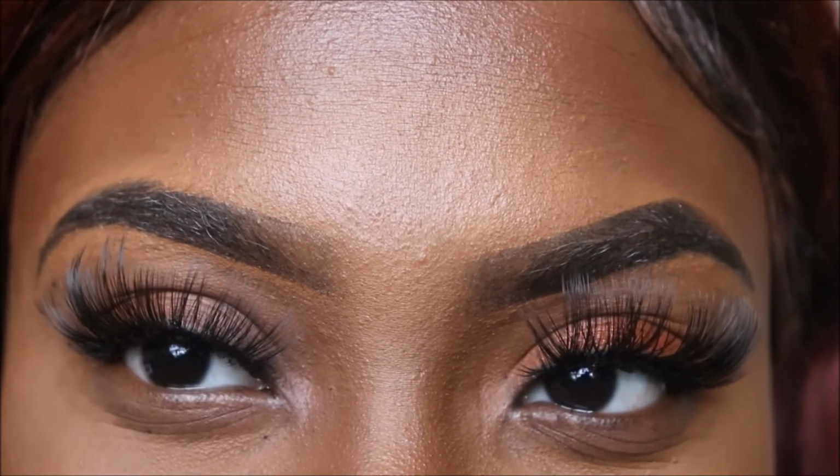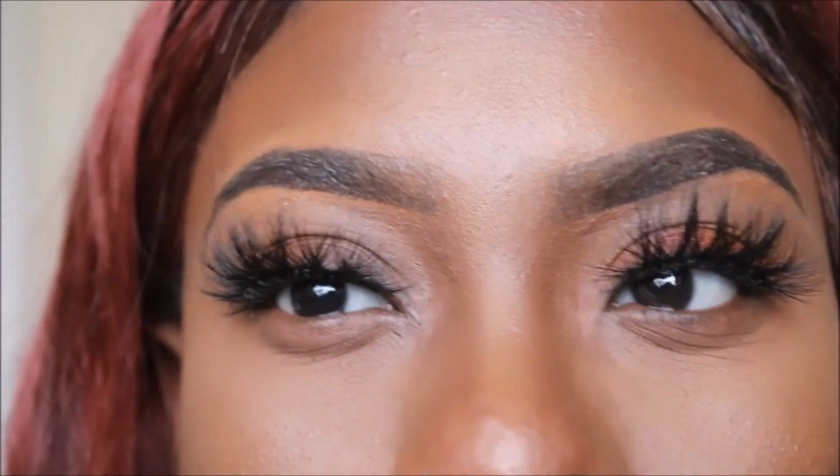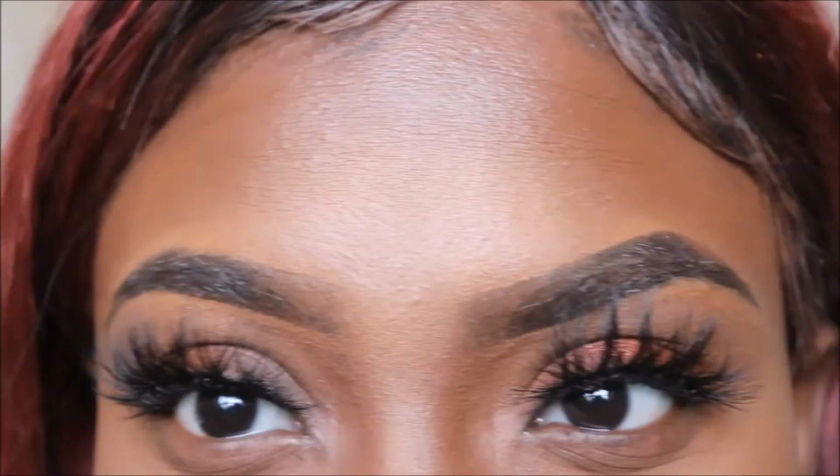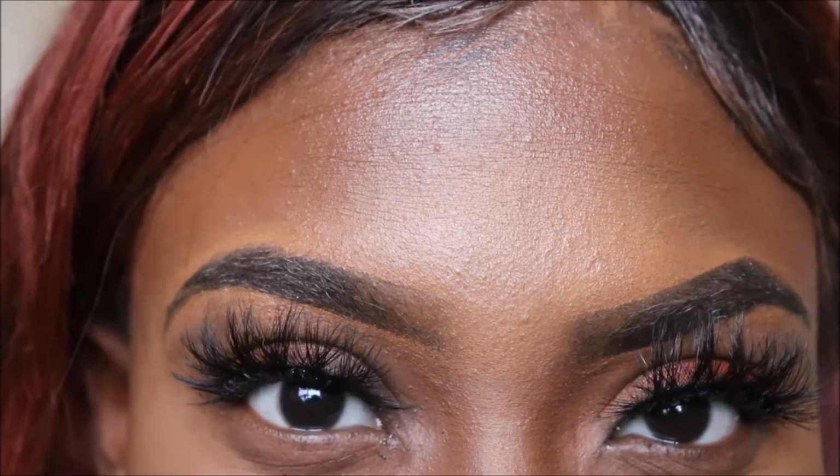And then I have one last one to try and show you guys. This is Venice. Let me just zoom in for you guys. I think this is my favorite because I'm in love with fluffy and long, and I just love how it looks. I think it's super pretty. Yeah, I only have 4 different styles, and these are all the lashes that I have.